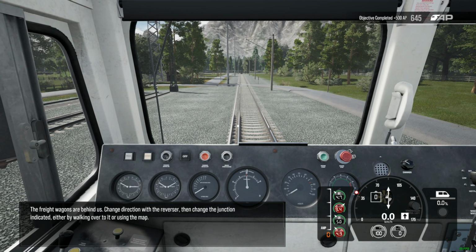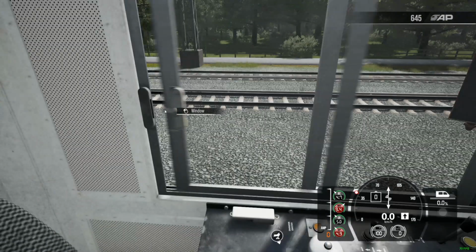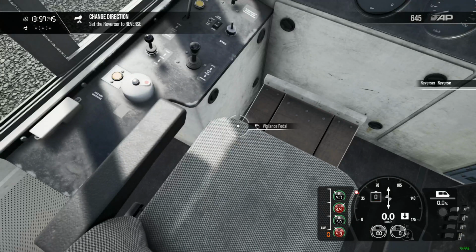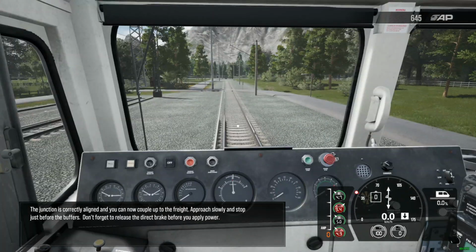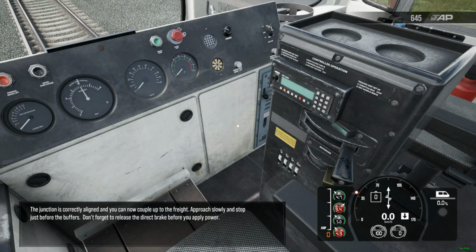The freight wagons are behind us, so change direction with the reverser, then change the junction indicated, either by walking over to it or using the map. The junction is correctly aligned, so you can now couple up to the freight. Approach slowly and stop just before the buffers. Don't forget to release the direct brake before you apply power.